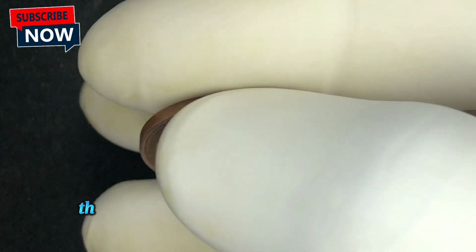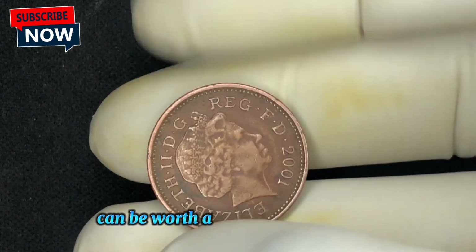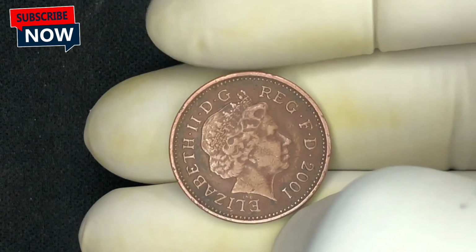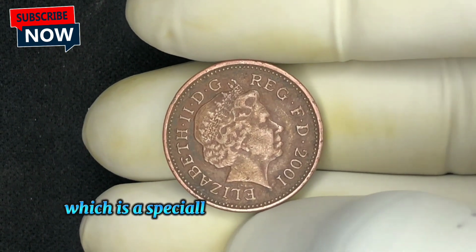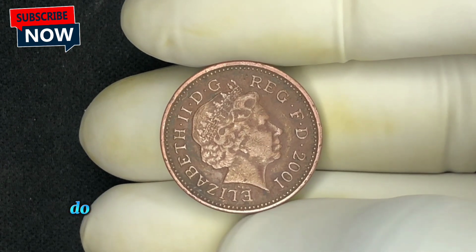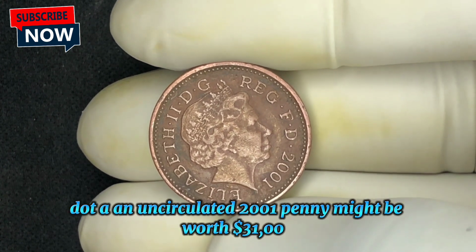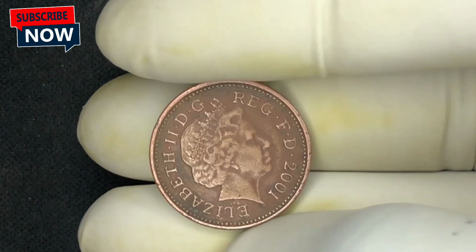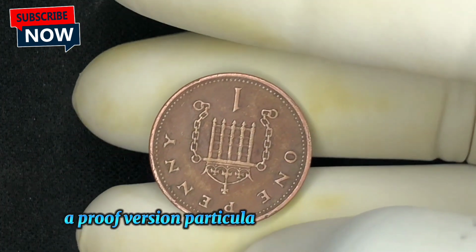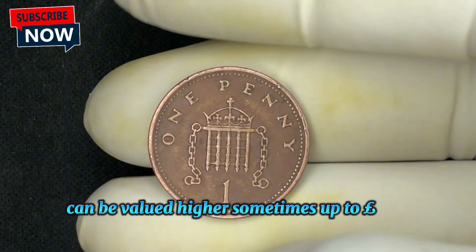Uncirculated coins, those that haven't been used in everyday transactions and have no wear, can be worth a bit more to collectors. A proof coin, which is a specially made coin with a higher standard of finish, can fetch even higher prices. An uncirculated 2001 penny might be worth $31,000 depending on its condition. A proof version, particularly if it's part of a set, can be valued higher, sometimes up to £5 or more.